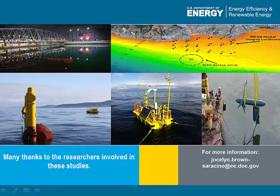So in closing, clearly more work needs to be done in each of these areas, but I do hope that we're making some progress on reducing uncertainty around environmental impacts of these technologies. And I just want to give a heartfelt thanks to all of the researchers who have conducted all of these studies. I work with an incredibly dedicated group of researchers without whom this work really would not have been possible. And my contact information is there.